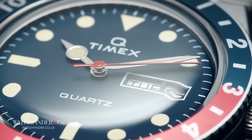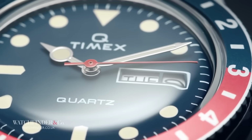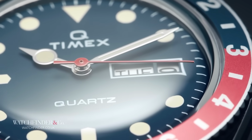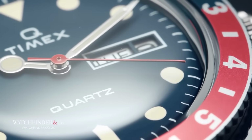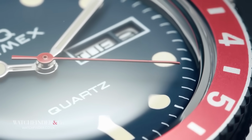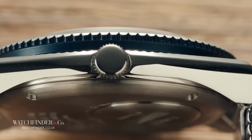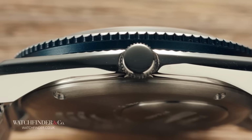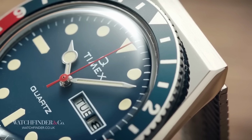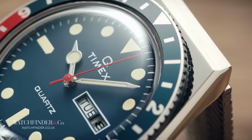It's robust, it's reliable, but again, it's got a nice 70s blocky case shape and integrated bracelet. Very, very nice design, and there's actually quite a lot of nice detailing on it. The lugs are nicely angled and they're polished on the underside, which catches the light in different ways and looks very pleasing. There's a lot to admire in this watch, and it's hard to go wrong.